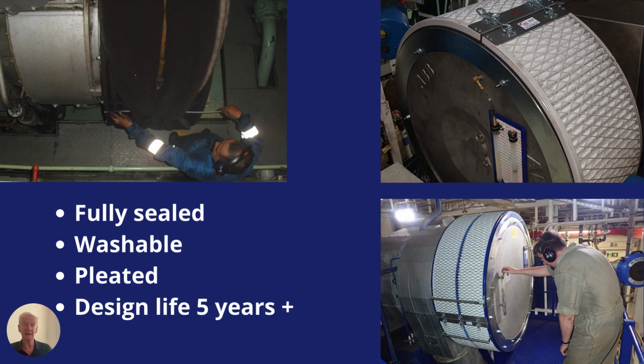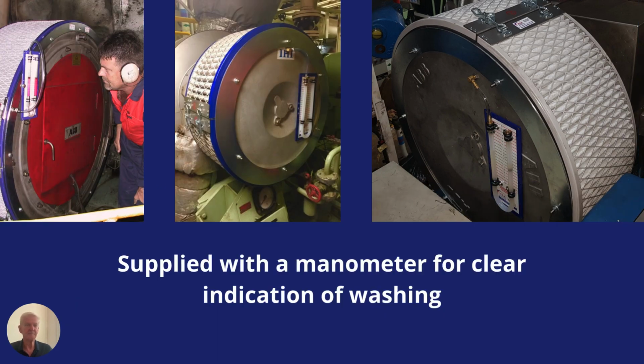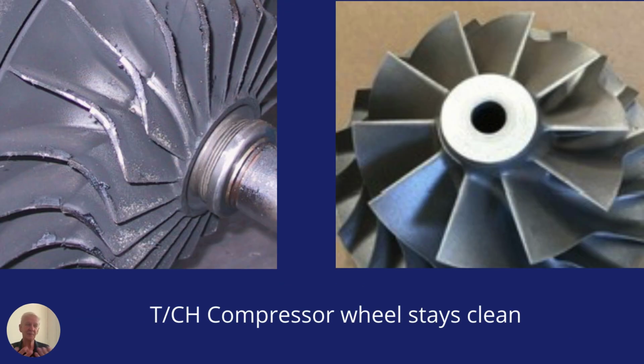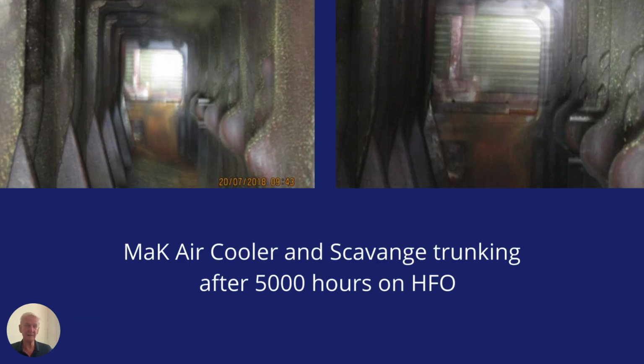What we offer, we manufacture a fully sealed, washable, pleated filter with a design life of 5+ years. We've actually had 8 years out of K-line LNG. It's supplied with a manometer for clear indication of washing, and it's washed in standard environmental cleaner. So basically, you can clean a filter for $10, or you clean the cooler for $8,000. It's a bit of a no-brainer, really. The compressor blower remains clean.